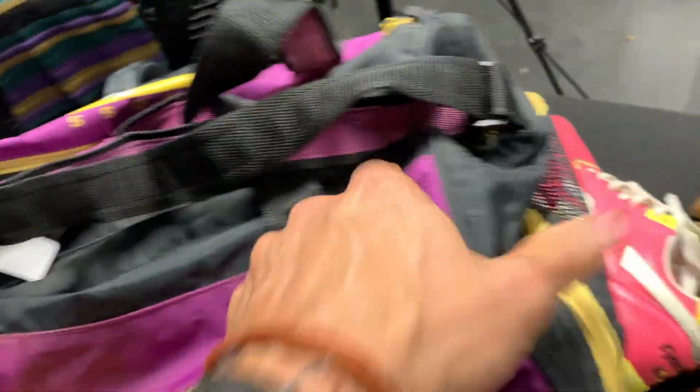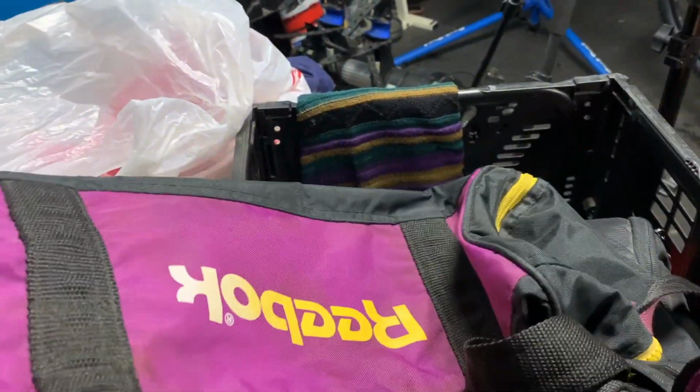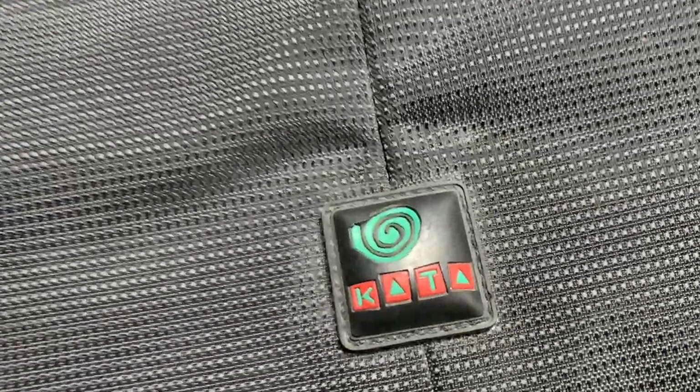All the zippers are good. You even have a mesh back right here for sweaty stuff, or maybe something that needs to air dry. And then here's the part that's really cool. We got the cross training logo. Haven't checked out the actual decade that this is from, but my guess is probably the 90s. The Kata bag right here. And there's that logo, so study that logo, make sure you know about it. It is in Bags to Bucks, but yeah, we have a good Kata bag right here.